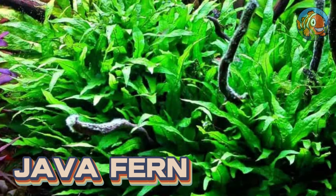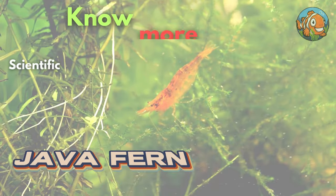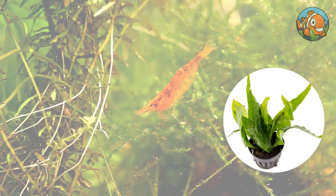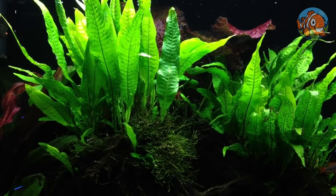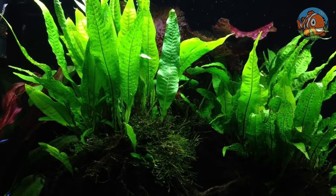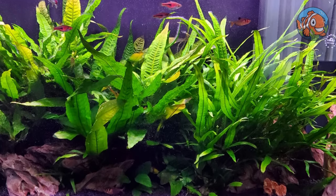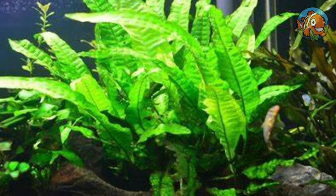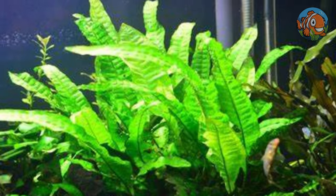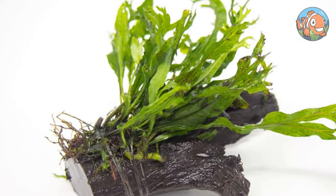Let's talk about the seventh plant on the list, the Java fern. Java fern fronds develop into lovely twisted leaves that picky shrimps love to hide in. The Java fern is a low-maintenance plant that can tolerate various water conditions while producing lovely leaves. It's advisable to support the rhizome of this plant by tying it to driftwood or any other tank accent. The Java fern resembles the natural environment of shrimp because of its low light needs, making it one of the best plants for shrimp tanks.